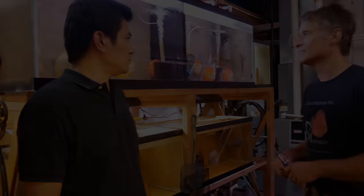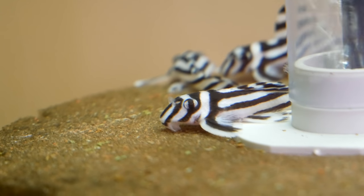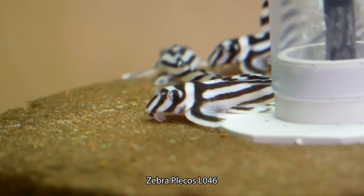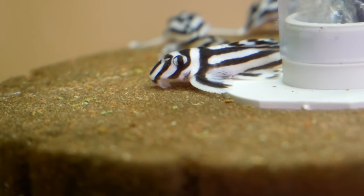Nice. Perfect. Amazing. So you breed these too? No, these come from a breeder in the Philippines. Philippines? Yep. Well, that's where I'm from. Very nice. Awesome. This breeder is amazing. He breeds many other plecos, you know.